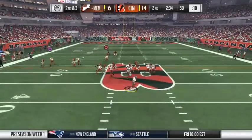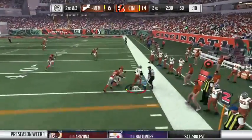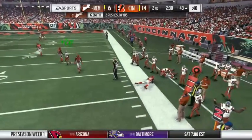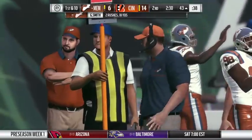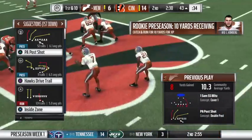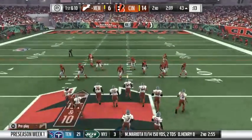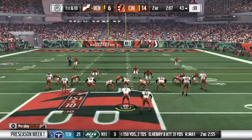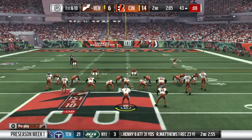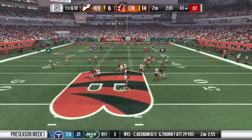From the 50 is Smith. Sliding out of the pocket. 8 yards on the pickup there, and it moves the sticks. That was an excellent job of recognizing the situation. His first read wasn't there. Heck, his second read wasn't there. But he bought himself a little extra time scrambling out of the pocket, got to the sticks, and picked up the first down. Now Gino on first down.